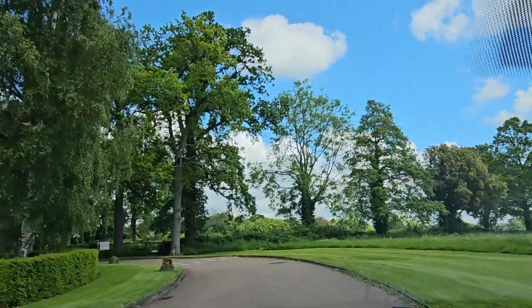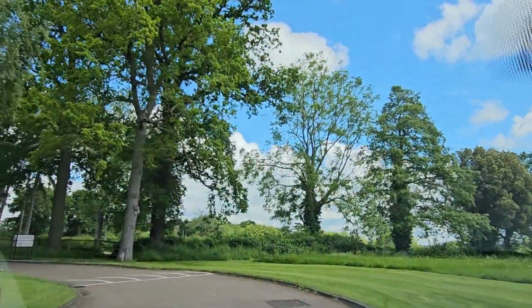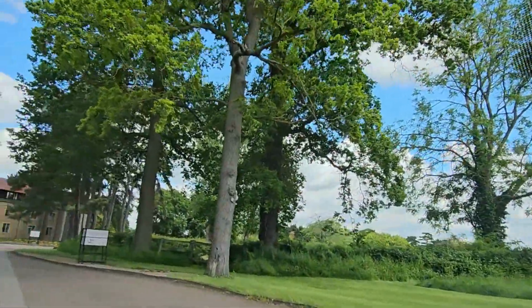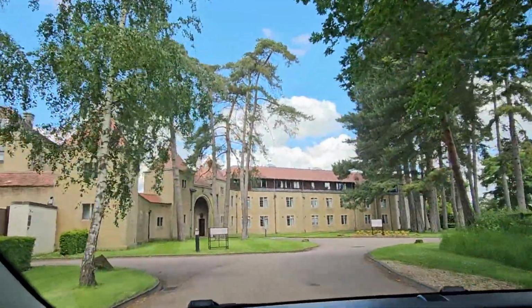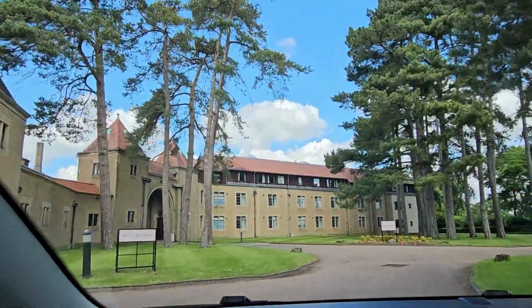Fanhams Hall is the birthplace of the first Lord Craft, who served in the cabinet of Winston Churchill, and is celebrated for its Grade II listed Japanese gardens and Austrian house. And it's part of the historic parks and gardens.